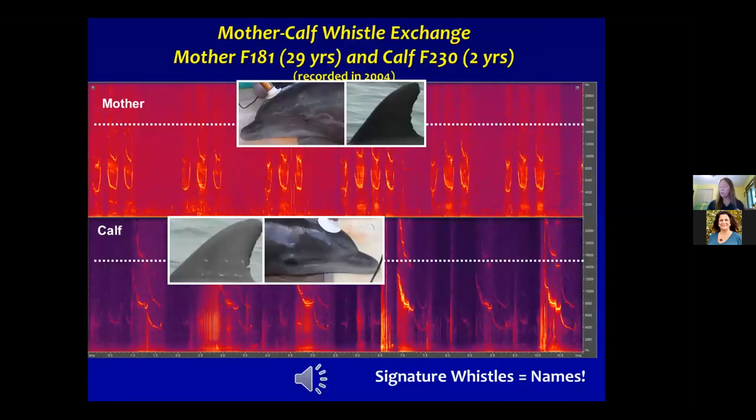So here are those signature whistles that I was talking about. In this example, you're going to hear an exchange of whistles from a mom and a calf. And this graph, which you'll see a couple that look like this, is called a spectrogram. So this is frequency on the y-axis, or the pitch of the sound, and time on the x-axis. And then the brightness of the color is how intense the sound is. So you can kind of see what the whistle is going to look like.